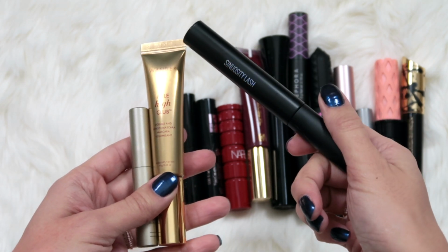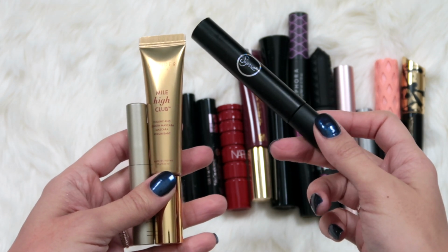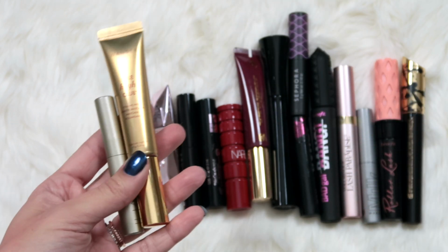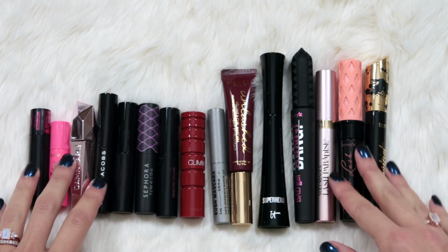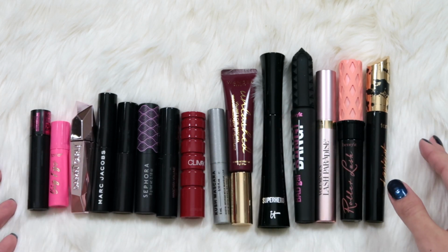And then this Sigma mascara I had also opened recently to try out. It's their Sinuosity Lash. I don't even think they make this anymore, and I think it was kind of sitting around in my collection for a while. It was not my favorite, so this I'm not really heartbroken about. These two, though, really, really not so happy. But honestly, as much as it upsets me to throw mascaras away that I like, these are all the other ones I have on hand that are brand new and unused.